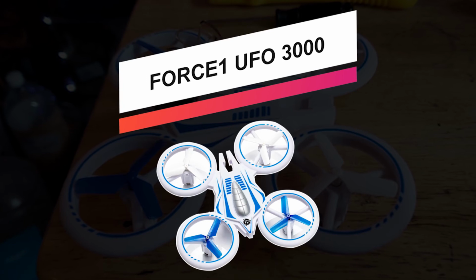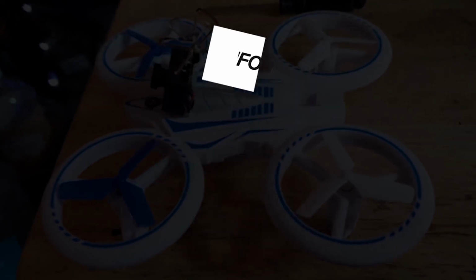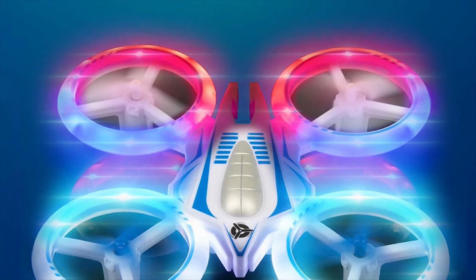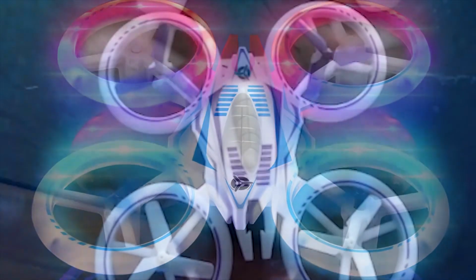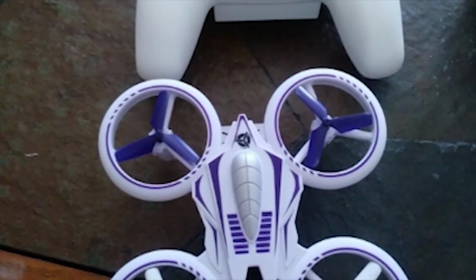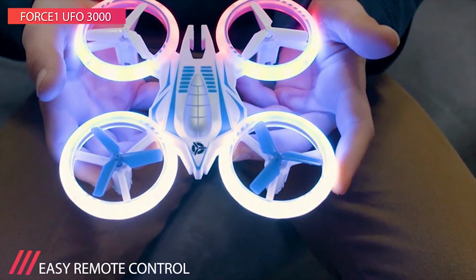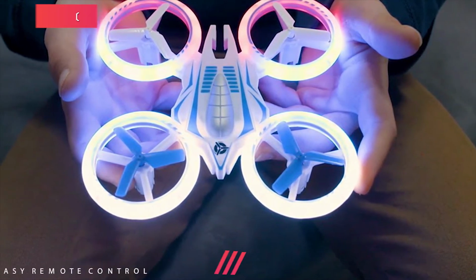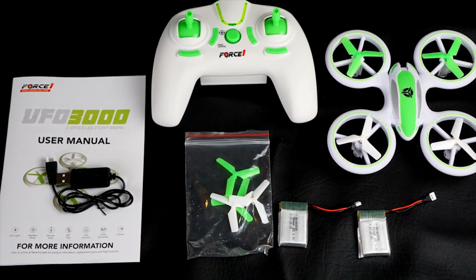And finally, we have Force One UFO 3000. Fly day or night, the UFO 3000 mini drone for kids has 4 full-frame bright blue and green LED lights glowing during its flight. This lightweight, small remote-controlled drone flies in low and high speeds across the space-time continuum. You can use its 4-channel remote transmitter for racing multiple UFO drones.